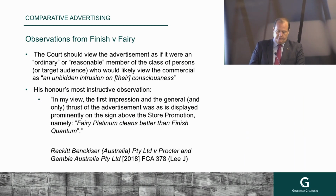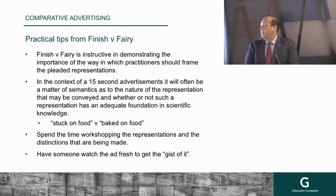Justice Lee rejected the representations as pleaded by RB, but found his own representation. His Honour's own representation was essentially Fairy Platinum cleans better than Finnish Quantum, but the representation conveyed when viewed contextually was in the context of cleaning stuck on food on the first wash. So what this decision shows really is that it can come down to a matter of semantics. One would have thought that a finding by His Honour of a representation of Fairy Platinum cleaning better than Finnish Quantum in the context of stuck on food on the first wash is probably sufficient to include things beyond baked on pasta and starch, but to all stuck on food. But His Honour said no, he wasn't persuaded of that fact and hence dismissed the application.